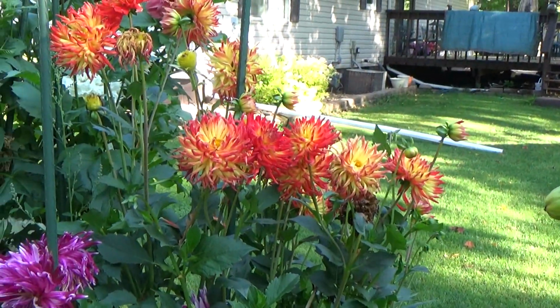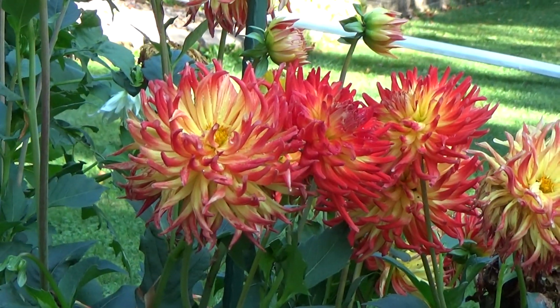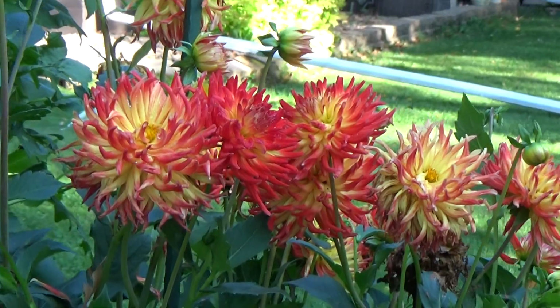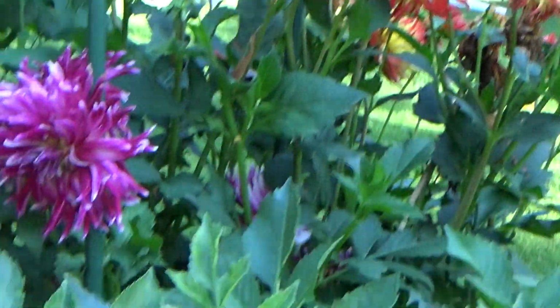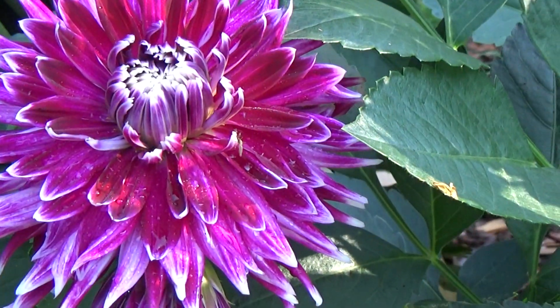This has to be one of my favorite ones. I love orange in the garden, but look at how that just shines. And when the sun hits it, all I can say is wow. This one's pretty spectacular too. I love the coloring on this.